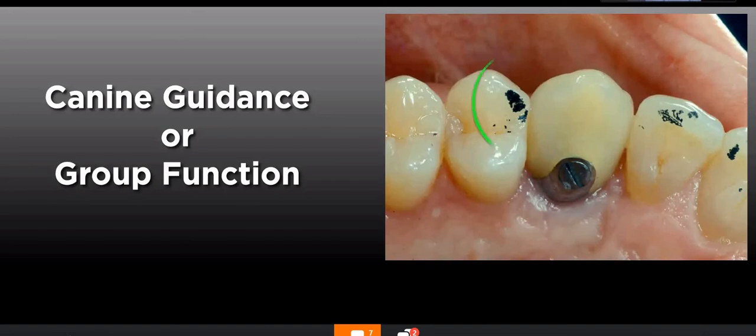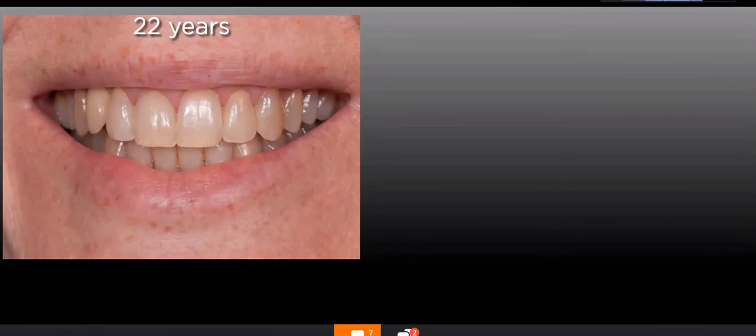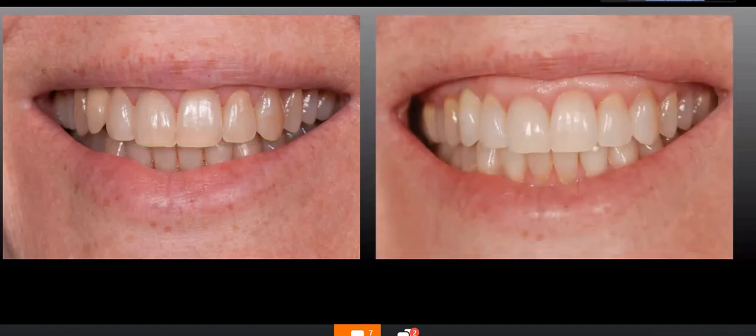On this one, what did I do? I put the guidance on the premolar. Why? Because I don't want to have to deal with loose screws all the time. Here it is 22 years later. And 22 years later, she decided that she wanted to bleach her teeth, and she knew the crown wasn't going to match. She also noticed that her teeth had erupted a little bit in those 22 years relative to the cuspid. And what's interesting, though, is if you look, there's the premolar that's been providing guidance for 22 years, and there's no wear of it at all. And on the other side, the canine's been providing guidance. Both sides work fine. Premolars do just fine providing guidance. And here she was after bleaching and redoing the crown.